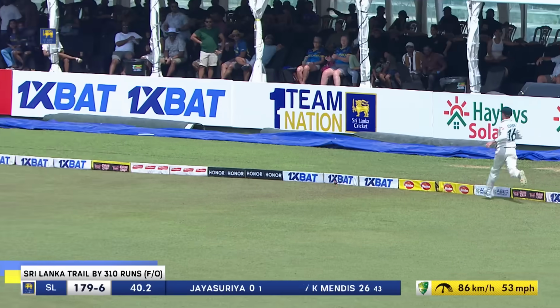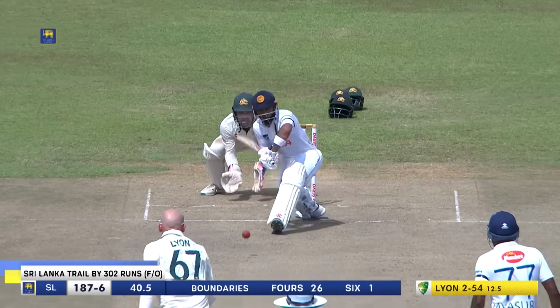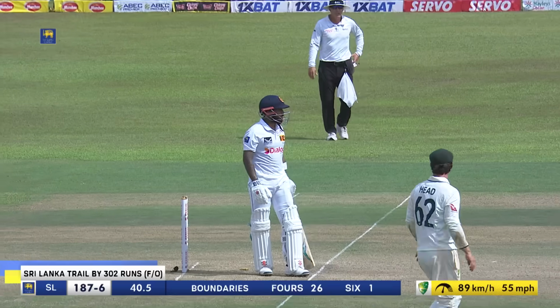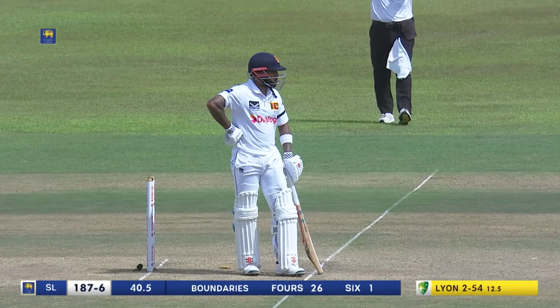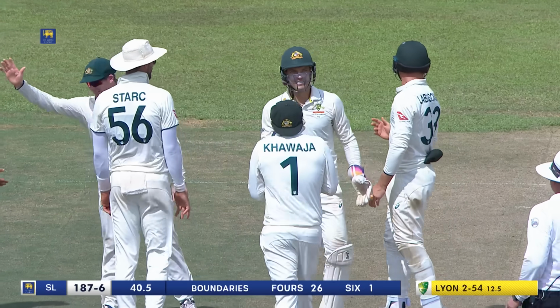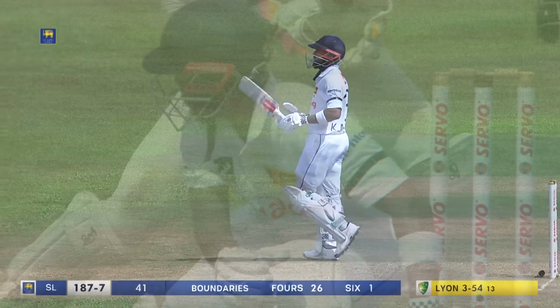Good shot in the gap and picks up a boundary. Oh, gone. That went with the arm. And Kusal Mendis trying to flick it through mid-on for a single and misses it completely. And Alex Carey, a wonderful stumping. Did not collect it cleanly, but was good enough.